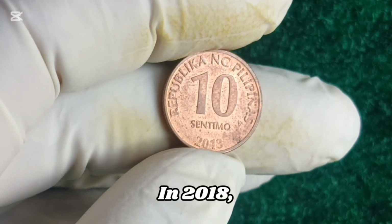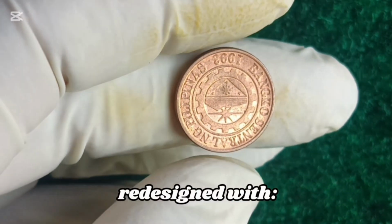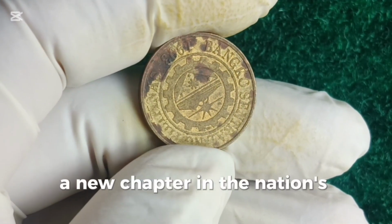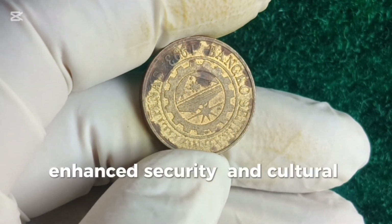In 2018, the BSP launched the full new generation currency coin series, and the 10 Sentimo coin was redesigned with a more minimal design. The 2014 version reflects a new chapter in the nation's numismatic history. It stands as a symbol of economic progress, enhanced security, and cultural heritage.